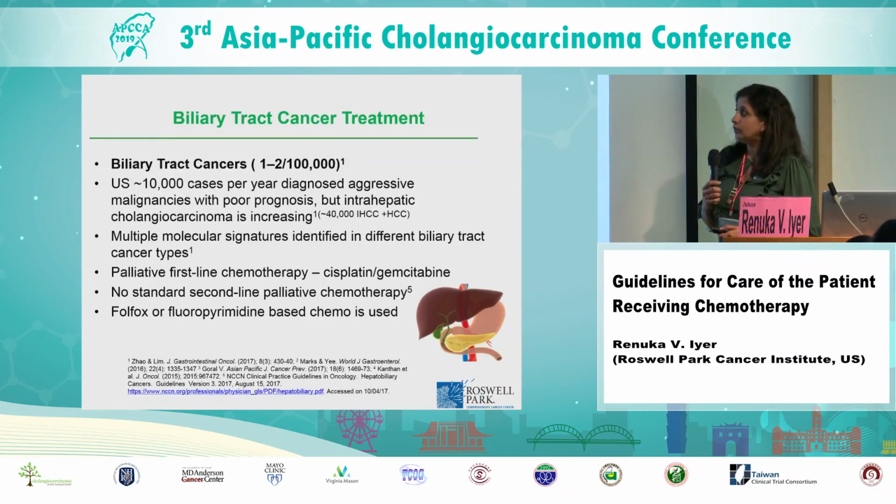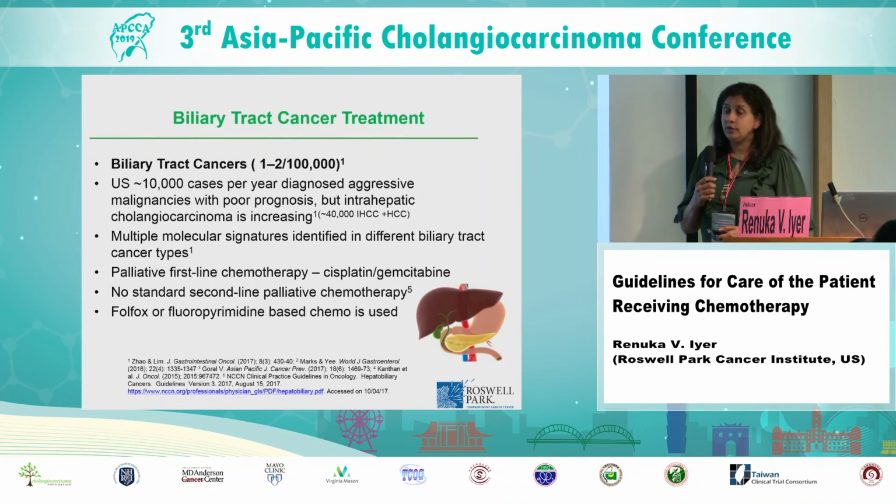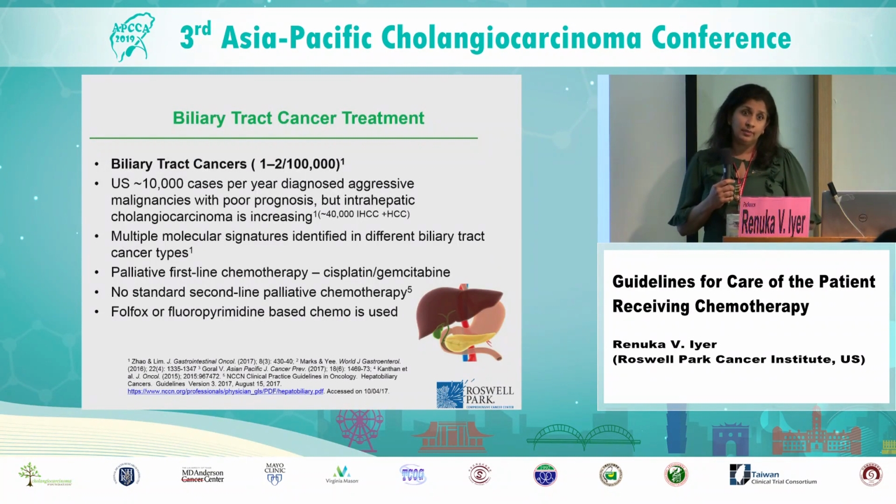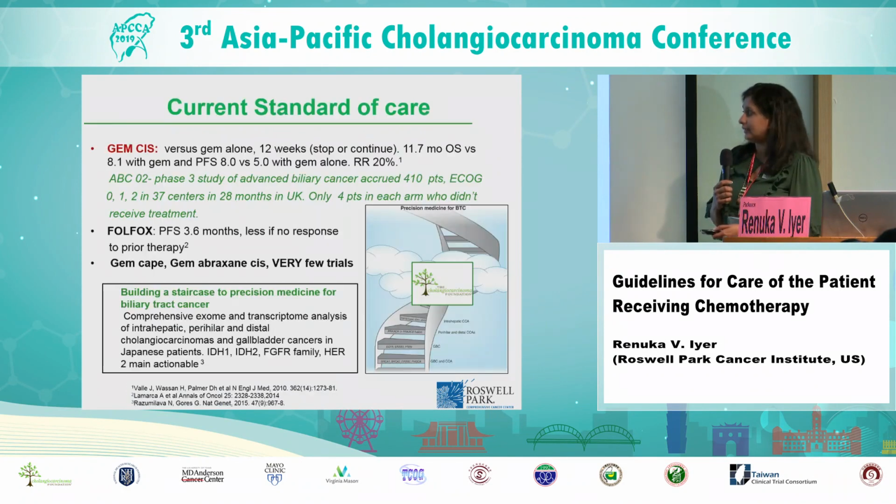You know most of this, the incidence here is much higher, so you probably see this a lot more than even we do, but these are just the incidences and numbers from the United States. And unfortunately, even though we know that they have many molecular signatures, and down the road, all of those options may become standard of care very soon, maybe next year, 2 years from now. But for right now, we still have only palliative GEMCIS as first line. And for second line, I don't know how it is here, but at least in the US, we're using FOLFOX or something with 5-FU. I'm guessing you're nodding, so you probably have pretty similar practice patterns.